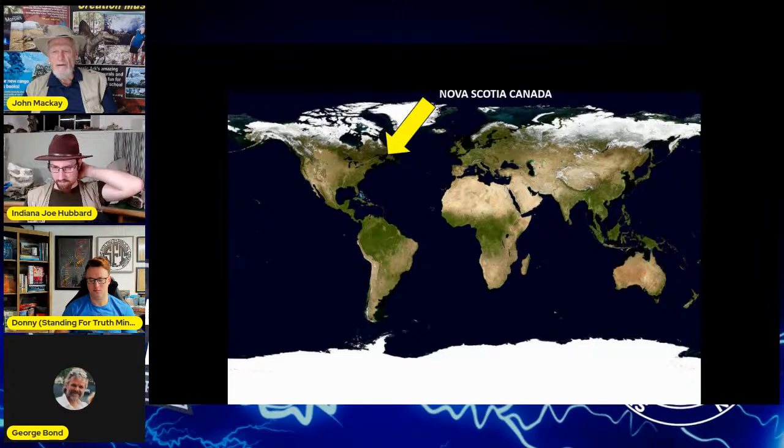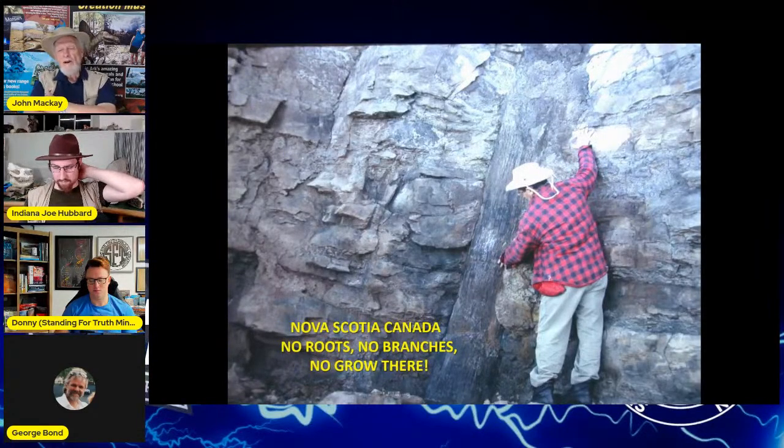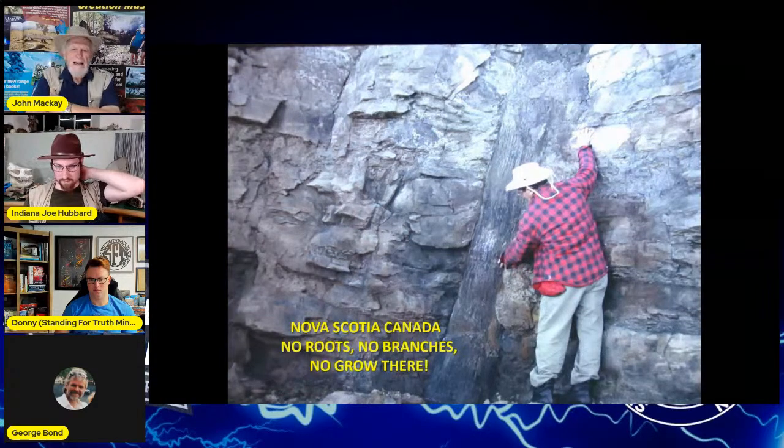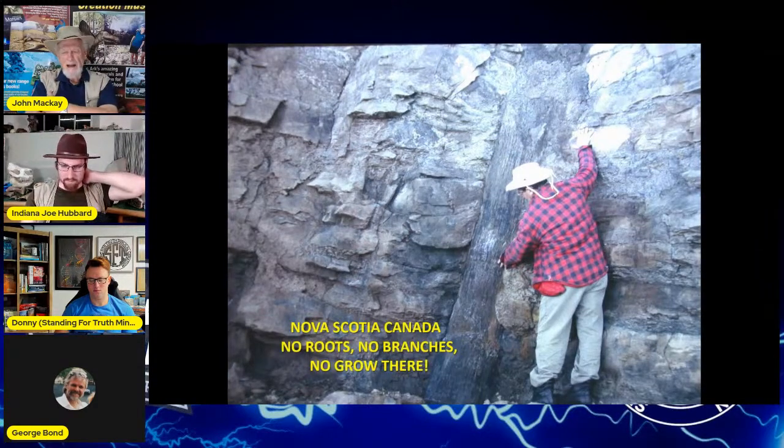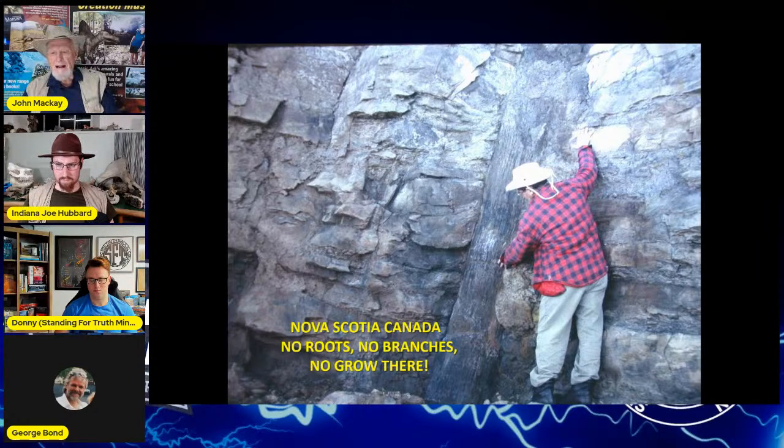Now, the second lot of trees I got to see were in Nova Scotia. I went there because I'd read about them. Joggins, Nova Scotia is actually in the literature from the days of Charles Lyell. So I wanted to go and check what the trees were. And in association with the professor of geology from the nearby university, we did a really interesting study. Okay, Nova Scotia, Canada, no roots, no branches. There's no reason to conclude it grew there, because trees without roots don't grow anywhere.